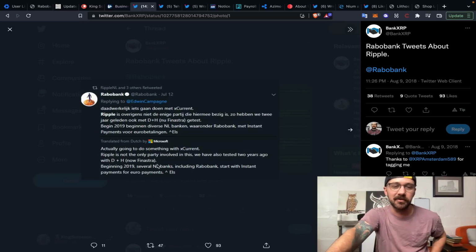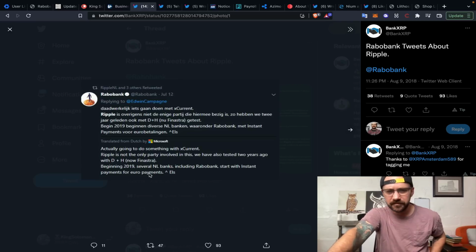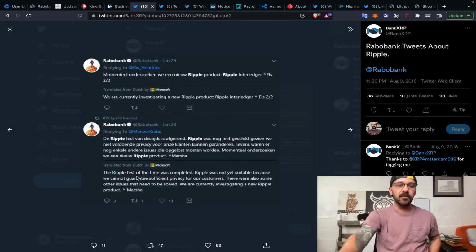We have tested 2 years ago RippleNet or xCurrent with D+H, which is now Finastra. Beginning in 2019, several banks, including Rabobank, started with instant payments for euro payments. Several banks, not only with xCurrent and Ripple by themselves, but it looks like trials were basically surrounding Finastra, which was then D+H, through probably Global Pay Plus, I'm assuming. Now again, the Ripple test of the time was completed. This is all the way back in 2018.